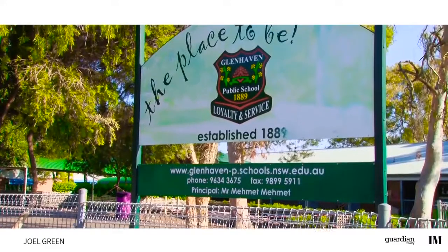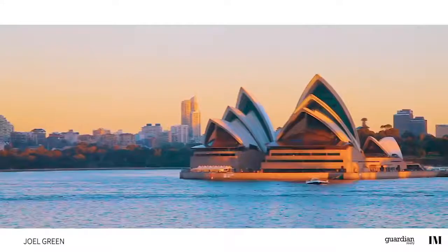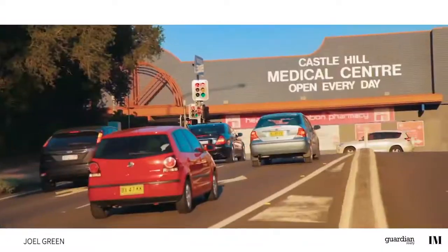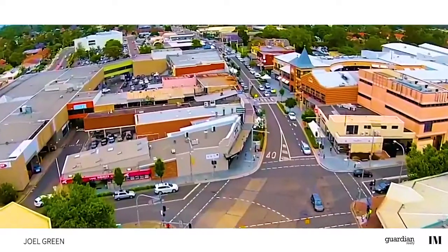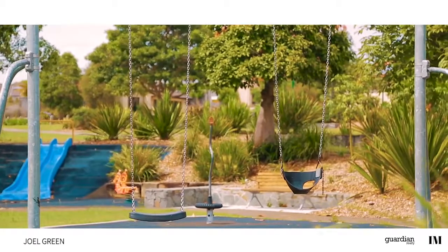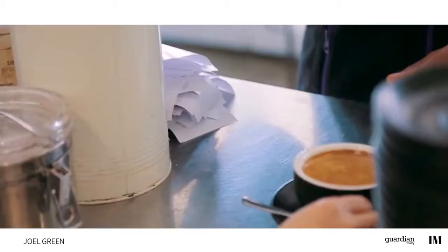Glenhaven is located just 32 kilometres northwest of the Sydney CBD. Situated between Dural and Castle Hill, this quiet and picturesque suburb is renowned for its close proximity to shops, parks and all local amenities. It's a true haven for families. As you can see, it's a great property in an ideal location.